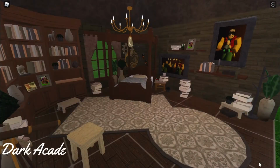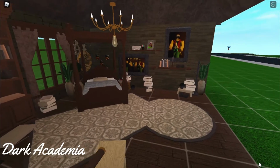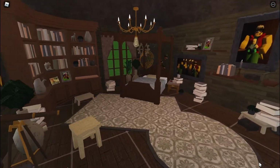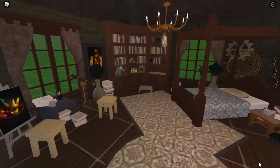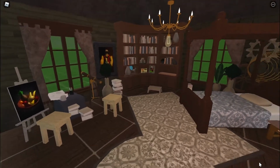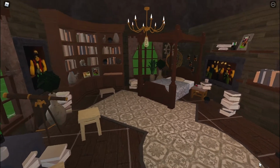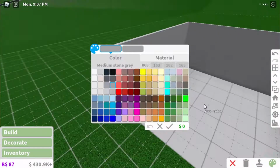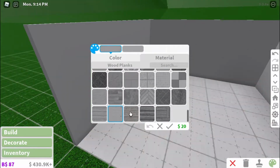So for the first bedroom, I decided to go for a dark academia style since it's the most aesthetic I'm comfortable with. Basically, how I perceive dark academia is multiple grays and browns and a few beige colors here and there. To me, I think dark academia has multiple details and really elegant parts to it, so I tried to perceive that in this bedroom here.